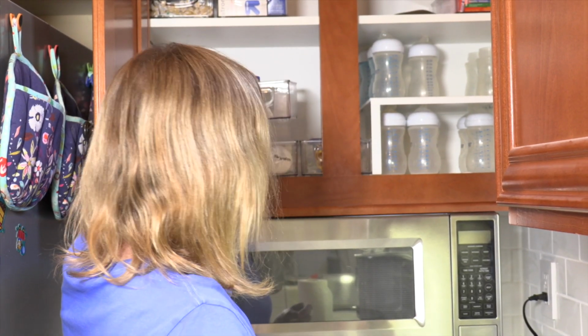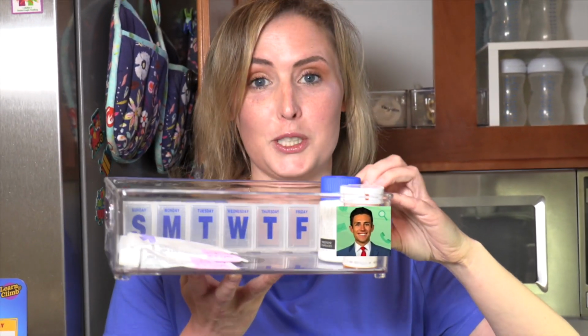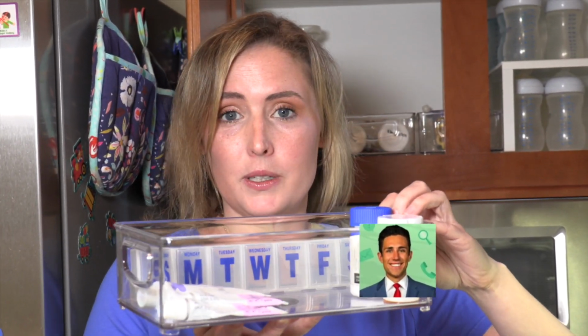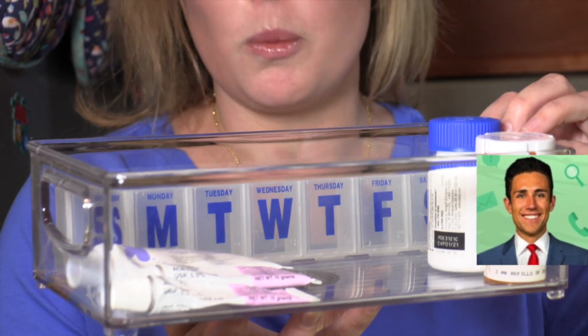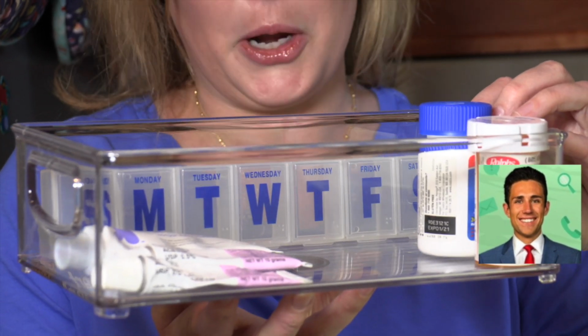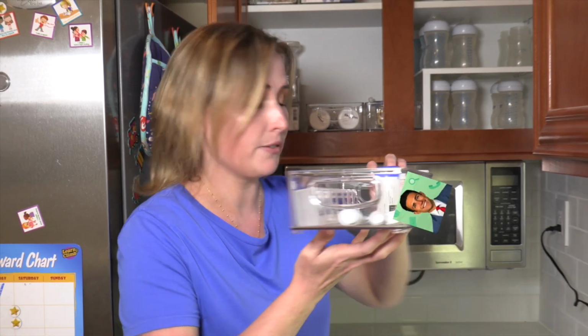In my cabinet, and honestly like everywhere else in my household, I have these storage bins. They're clear, they're stackable, and I honestly love them. You can buy them on Amazon and use them for so many different purposes. So I'll link them down below. They're honestly just so versatile, and you can use them for everything.